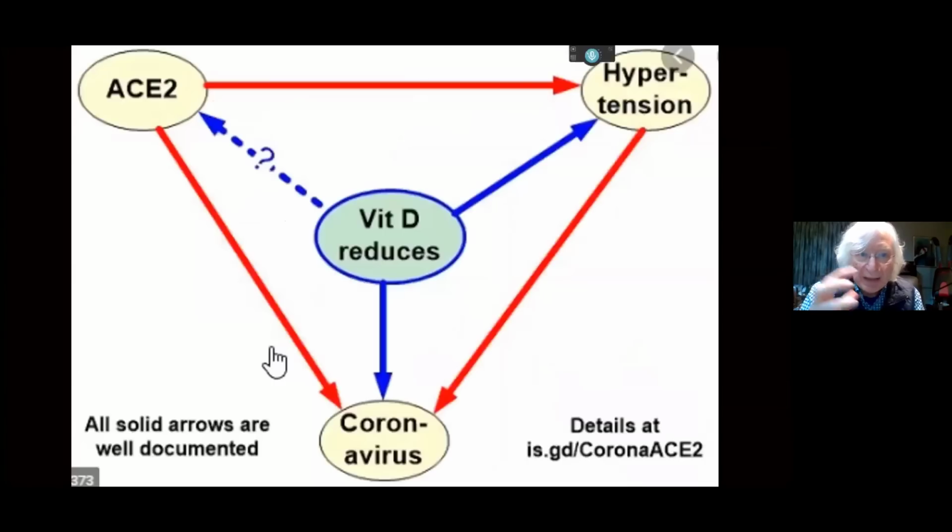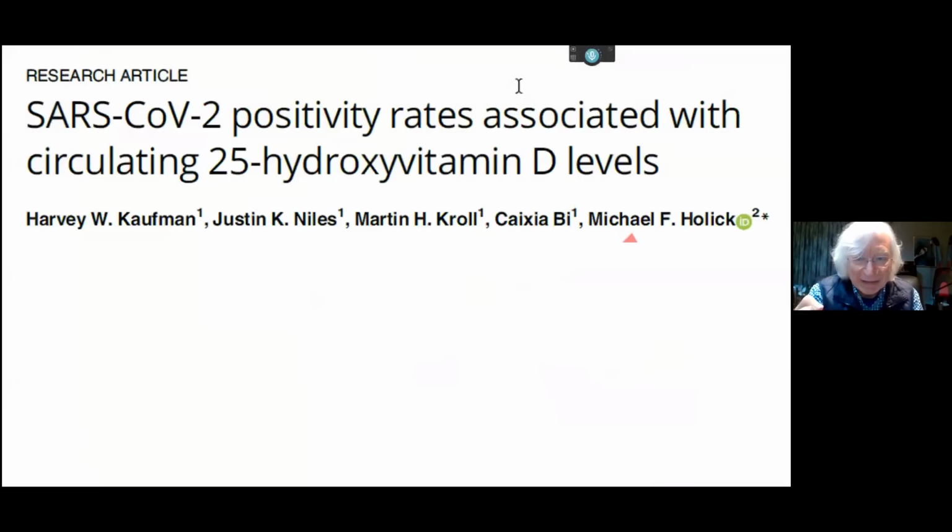And so there's a lot of information to suggest this, but the question is, is it really true? And so we did a study. We looked at 191,000 blood samples from throughout the United States for COVID-positive patients and asked the question, if they have a blood level that is higher, are they at reduced risk of acquiring this infection?